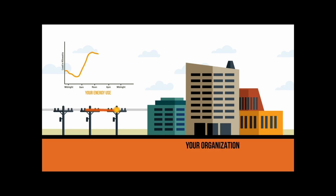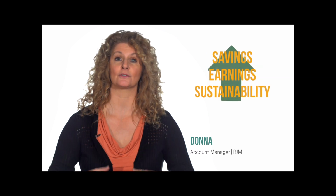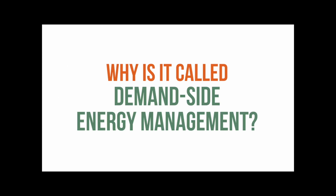Most of the time, demand-side energy management involves strategies designed to cut back or curtail the amount of energy facilities like yours use for any number of reasons, like saving money, reducing air pollution, cutting your facility's carbon footprint, and even earning revenue. So why is it called demand side energy management?